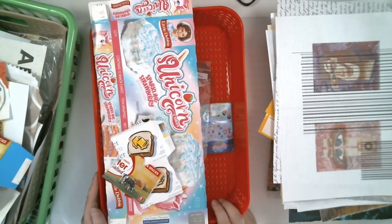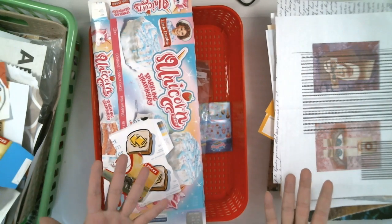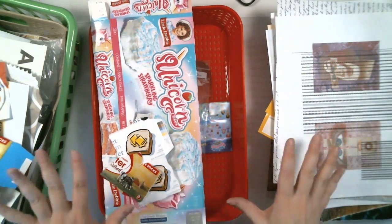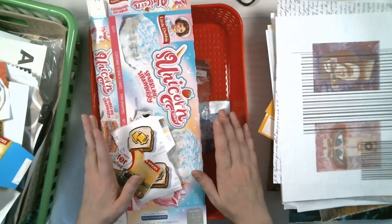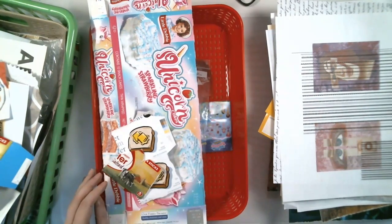So I hope I didn't go way too fast. I hope I gave you some suggestions on things to use that aren't magazines. And I'm going to be doing a 3-tier book with just images like these that aren't magazine images, just all in a 3-tier book. So hopefully I can get that done soon, and I can show you all what it looks like.